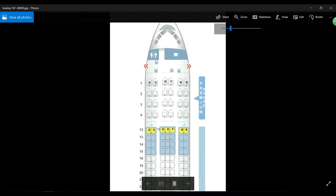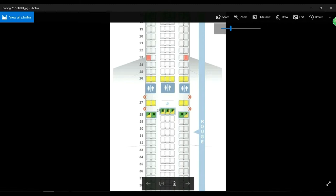This is the Boeing 767-300ER. And we are sitting at the yellow spots at A and C, and on the other side, H and K. Those are the only two spots where you will get a bassinet. From A and C, the four rows that show the blue color are the preferred seats. With preferred seats, you get a little bit bigger leg room, but you also need to pay a little bit extra money for that.